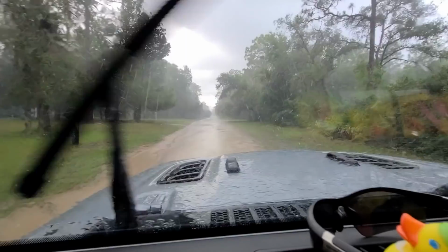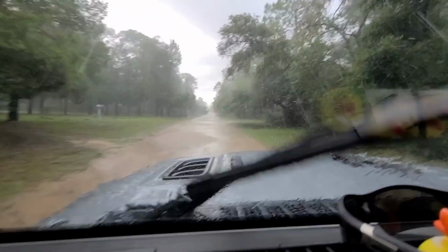Well, it's good. A little undercarriage wash on the Jeep. Here's one.